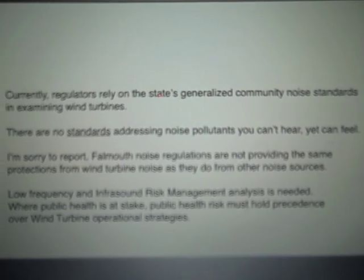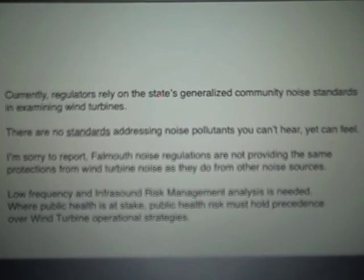I've offered a little insight as to what's taking place behind a wind turbine, behind Wind 1. Currently, regulators rely on states' generalized community noise standards in examining wind turbines. There are no standards addressing noise pollutants you can't hear, yet can feel. I'm sorry to report, Falmouth's noise regulations are not providing the same protection from wind turbine noise as they do from other noise sources. Low frequency, infrasound risk management analysis is necessary. Where public health is at stake, public health risk must hold precedence over wind turbine operational strategies.